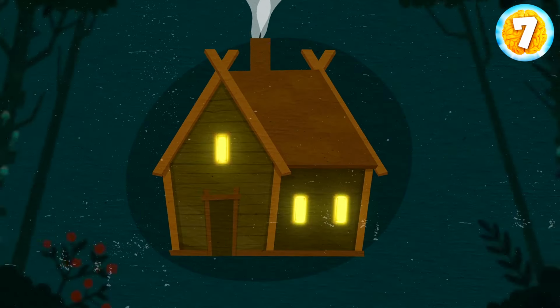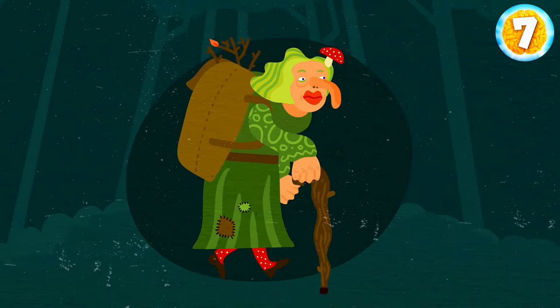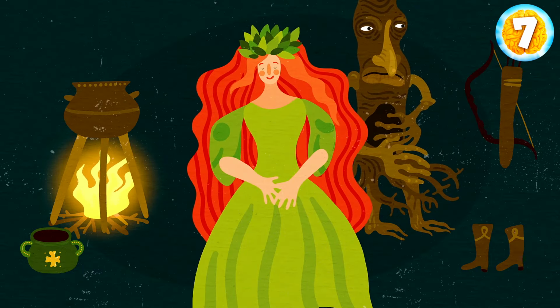Everybody knows that an old witch lives in this spooky old house. Nobody really wants to meet her. Mary is in this house right now, but she seems to be alone. How come?